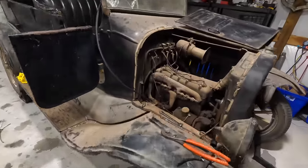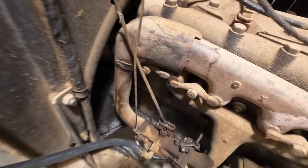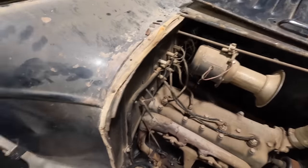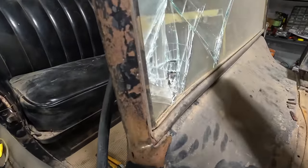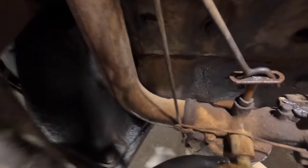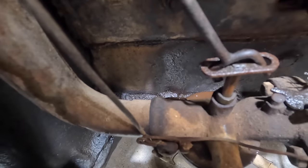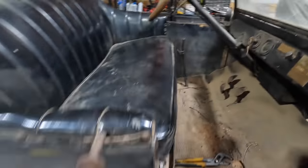Well, unfortunately, as I started filling up this hose, gas, carb cleaner and starting fluid has started leaking out of it. Let's see if I can show you this. It'll just start pouring right there. I mean, it's just pouring. So that ain't good.